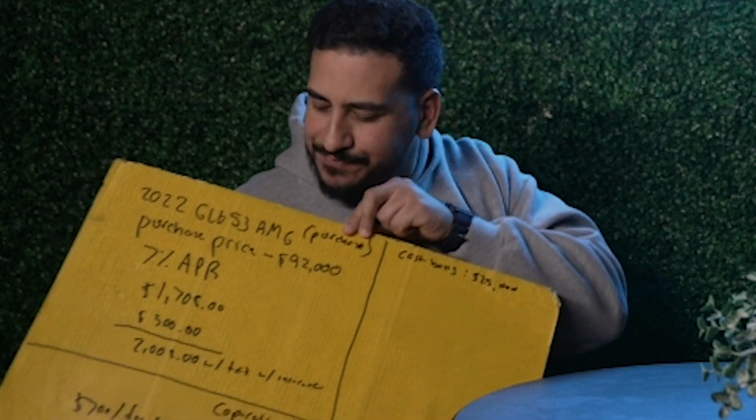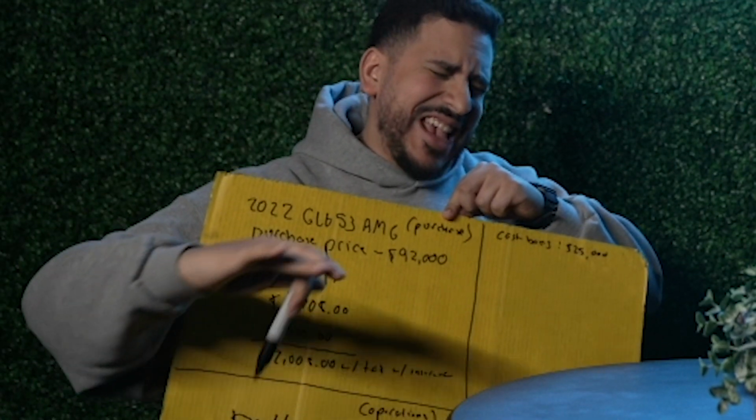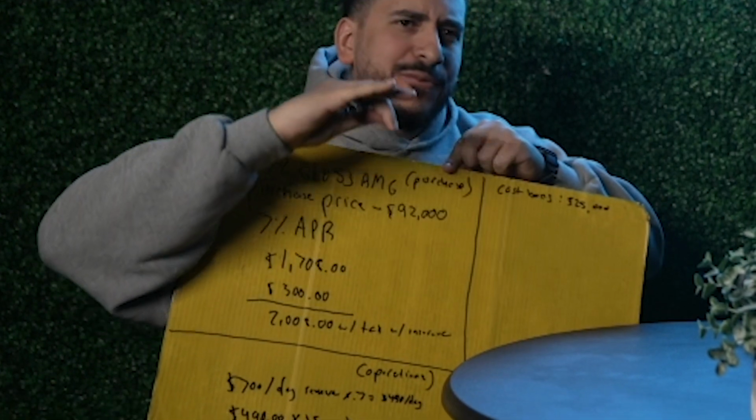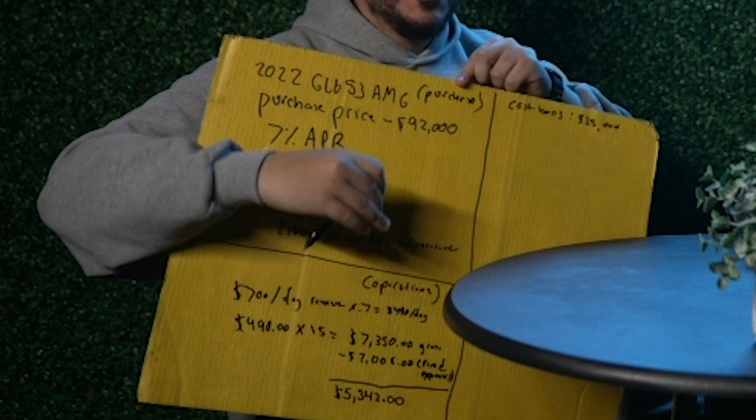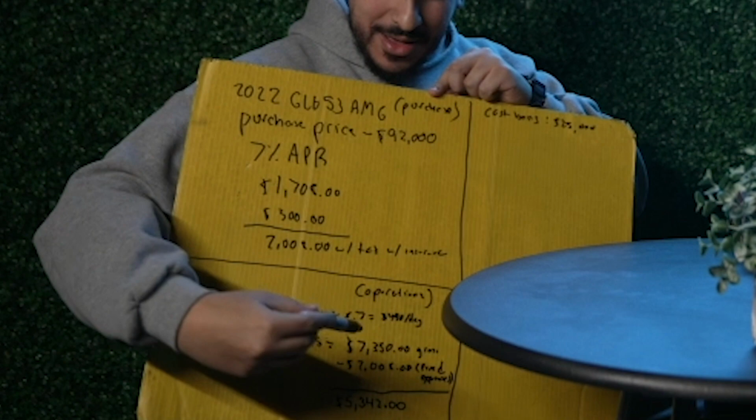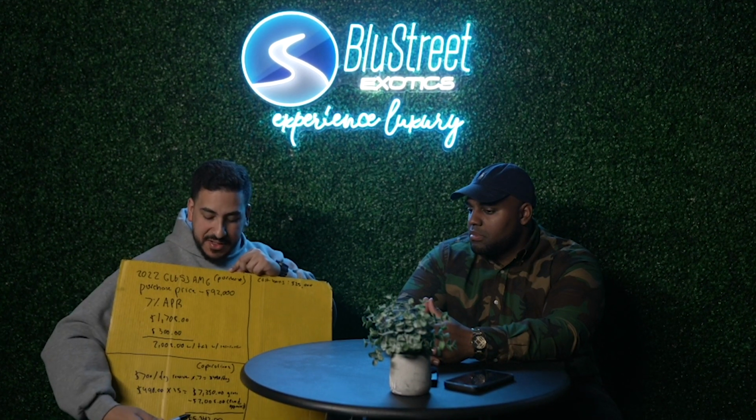Okay, guys, let's just do this real quick, just to give everybody an update. This is your revenue, your fixed monthly expense for the car, and we're not factoring in anything else: gas, car washes, staff, building rent, anything, child support if you got it, nothing. This is just you renting the car. That's your revenue split, that's your 70%. That's your fixed expense, which is your payment, your insurance, and nothing else. So if you had no other expenses for the month involving your car, you're at $5,342.